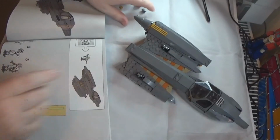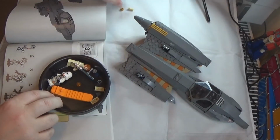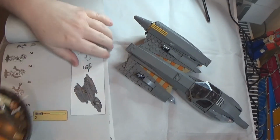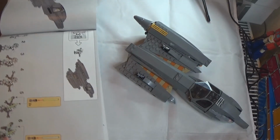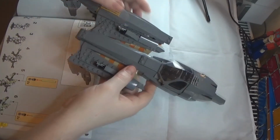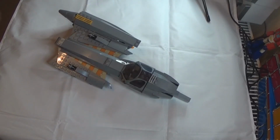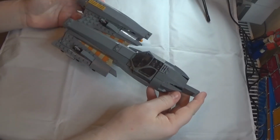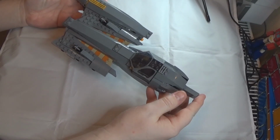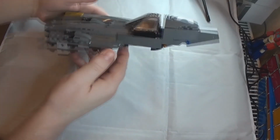Excellent stuff. And we are left with a few bits which we shall put in here, and we do not have the embarrassment this time of losing a piece or not having a piece. And yeah, there we go. So there we are left. Let me get rid of the book so you can see where we are. We have one more bag to do. We shall do that next time, but it's coming together nicely, and yeah, looking very, very nice, I must admit. That looks bloody brilliant. Great stuff.